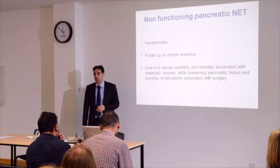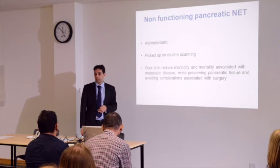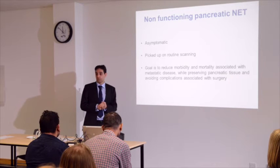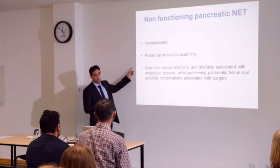Now, I think neuroendocrine tumours are probably the most relevant for this talk and probably the most complex part of the pancreatic neuroendocrine tumours, in terms of how we treat non-functioning neuroendocrine tumours. Because they're not producing any of the hormones, they tend to present in patients who are asymptomatic. So they don't have excess gastrin or insulin, so a lot of patients may not know they've got this. So they're picked up on routine scanning.